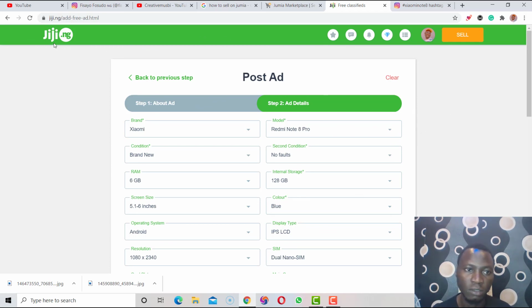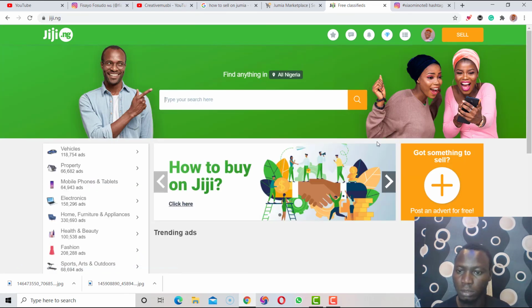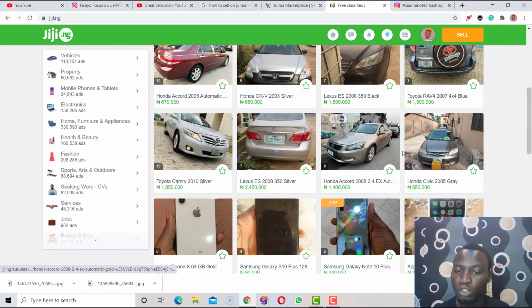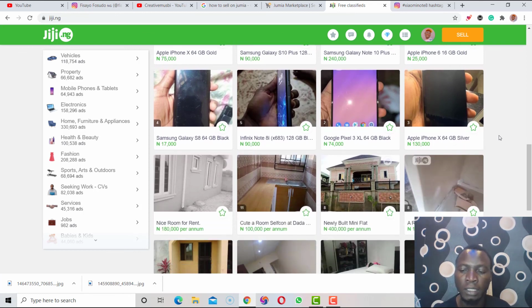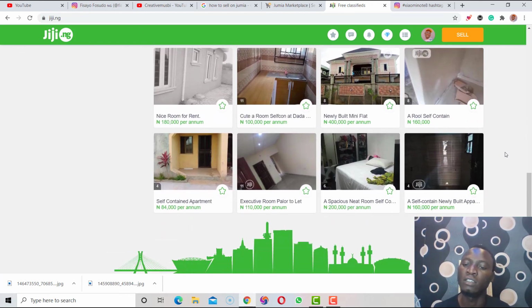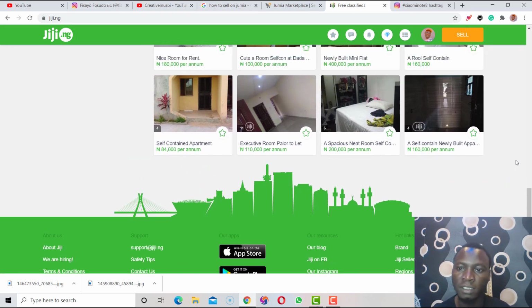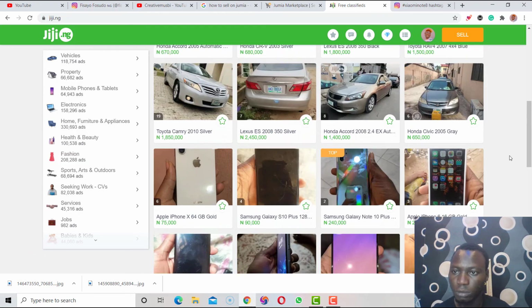There's nothing special about Jiji, just start making sales from there. Once you make use of the ads, I mean you pay an extra charge for ads promotion, you don't need to be telling people that you want to sell something on Jiji. The marketplace will promote your ads by themselves without any stress. So that's that.